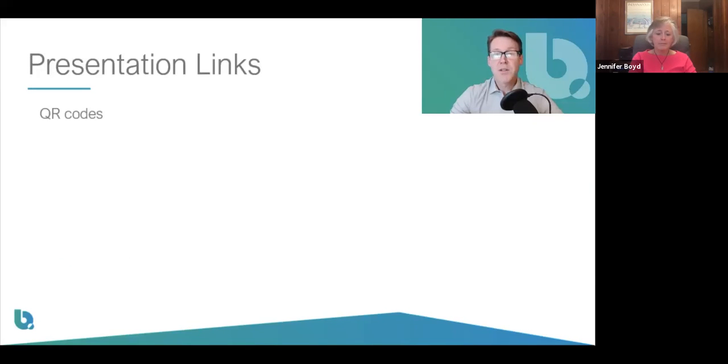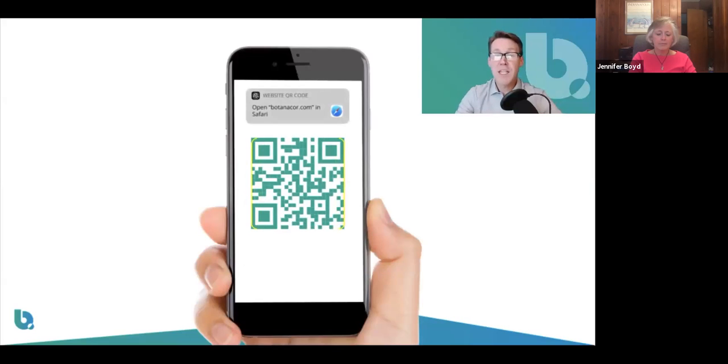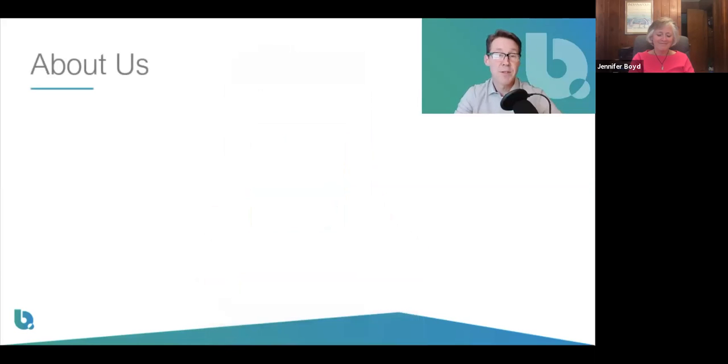Okay, QR codes. Throughout this presentation, you're going to see some QR codes, and if you have a smartphone, you can hold it up to the screen and it will provide a link to where there's more information on the topic on that slide.